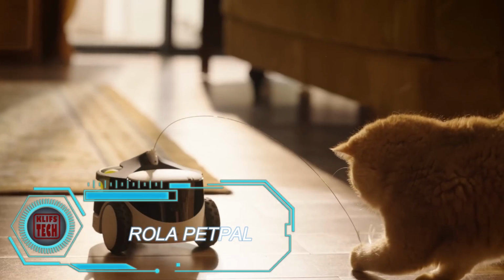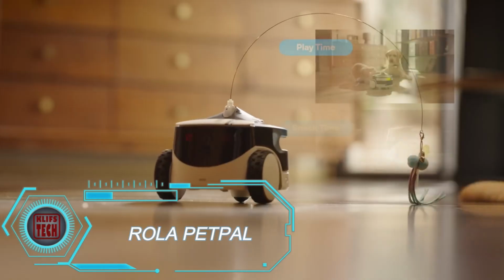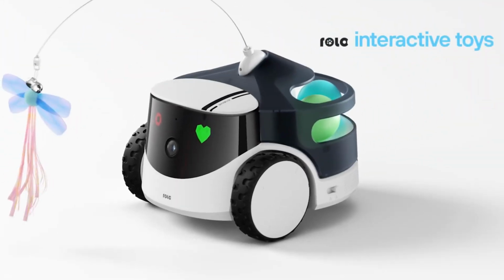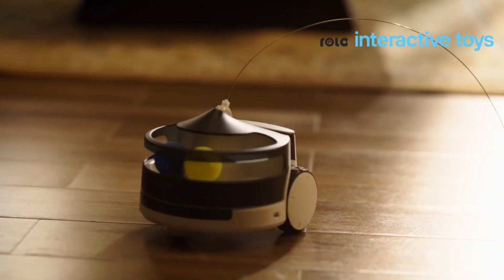It may surprise you to learn that more than 2/3 of American homes have pets. The fact that 85% of dog owners and 76% of cat owners consider their animals to be members of the family should not be shocking. Given this, it would seem prudent to purchase the ROLA PETPAL robot for $229.